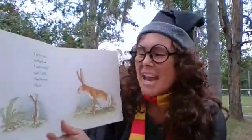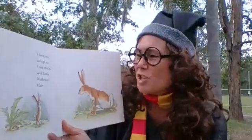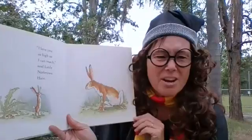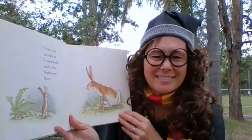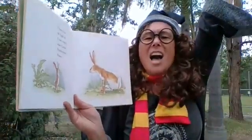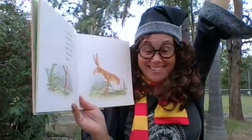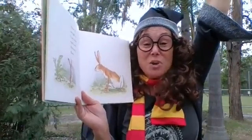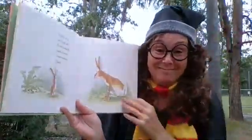I love you as high as I can reach, said little nut brown hare. He's reaching up very high, isn't he? How high can you reach up? Can you reach far, far, far and touch the sky? If I magic myself, I can float up and touch the sky.